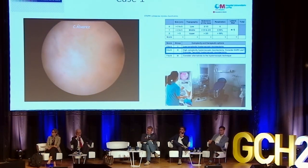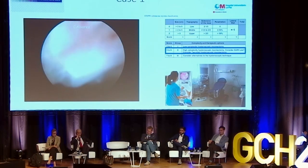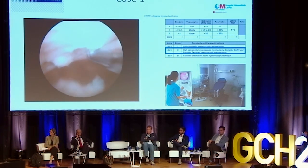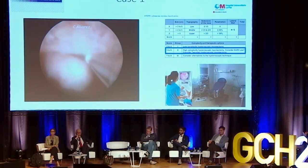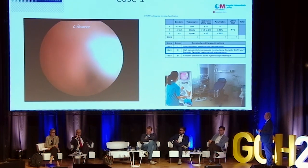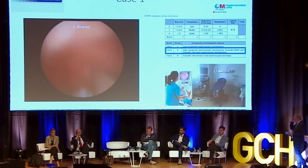We don't need to remove the free pieces of the myoma, but in this case, we are going to do that because it disturbs our visualization for the next myomectomies. Well, the intramural portion of the second myoma has fallen into the cavity, so we are going to finish this part of the myomectomy. Now we are going to remove the free piece. We know that it's not necessary, but it's better to have better visualization.